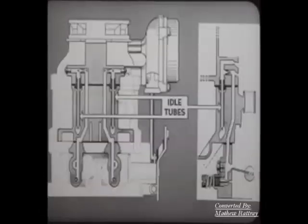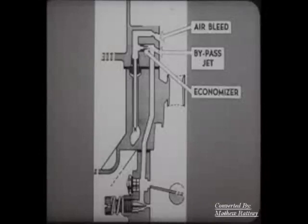The idle system is similar to that of the WDO carburetor, except for the location of the idle tubes, air bleeds, economizers, and bypass jets. The WGD idle tubes are threaded at the upper end into the lower side of the air horn. A hexagon nut below the threaded portion makes it possible to tighten the tubes. The air bleeds, bypass jets, and economizers are permanently located in the air horn. The sizes of these metered jets are fixed and should not be altered under any circumstances.